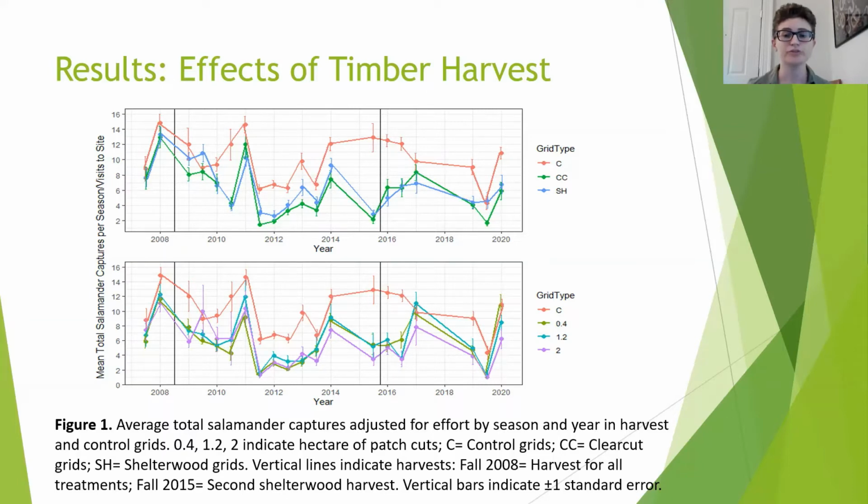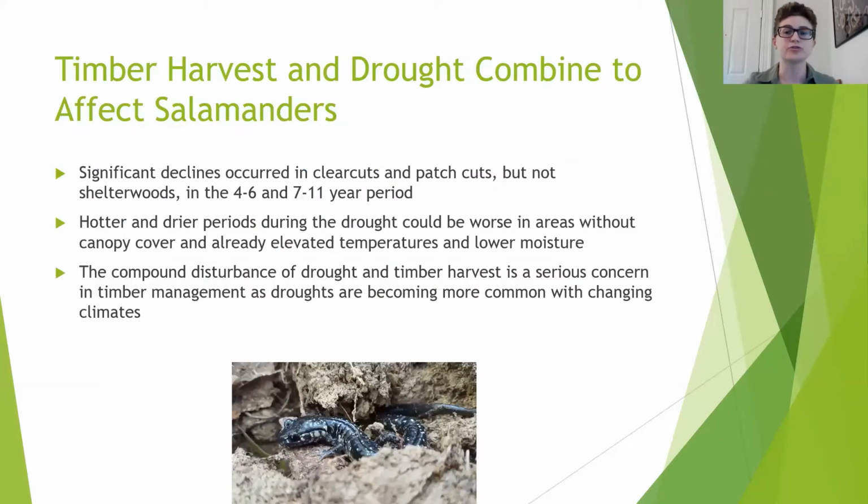There was no significant effects of shelterwoods on salamanders, which was also interesting to see, either the first or second harvest. So one thing to note is that there was a drought that took place during the 4 to 6 year period following harvest. That same section where we saw negative effects on salamanders, where we saw our salamander captures decline.